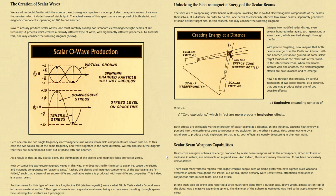Now, these are sections of text and some diagrams from my website Occult Physics, where I discuss scalar waves, okay? A specific type of wave which can be weaponized and used as a delivery system to target an enemy with nuclear yield blasts. Now, this is where we get into some high-level esoteric stuff, but this is a physics that's related to nuclear weapons. So firstly, what is a scalar wave?